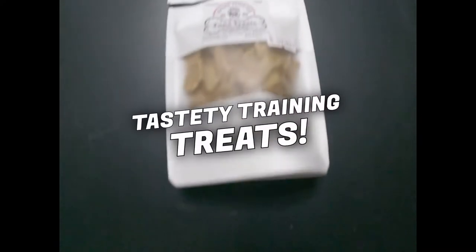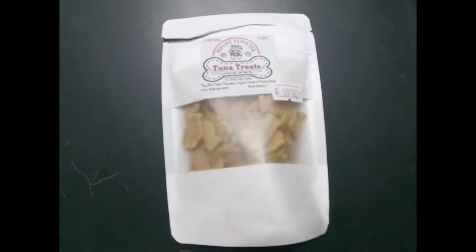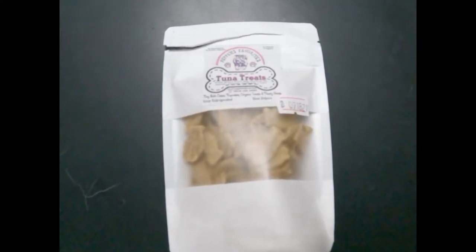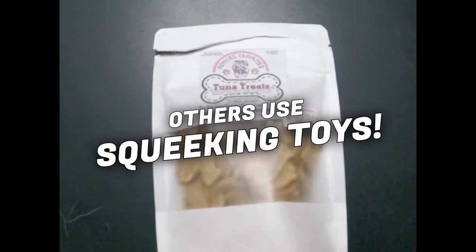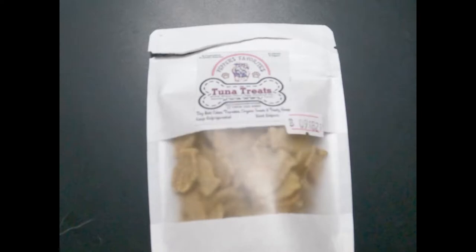Last but not the least are the treats. These are useful for training and in handling the dog inside the ring. It's important that you have this in order to keep your dog focused on you and on the task that you are about to execute. There are other handlers that use squeaking toys instead of treats to keep their dogs focused.